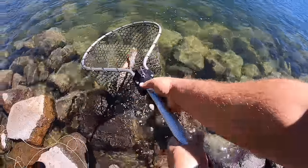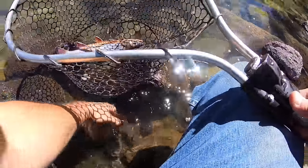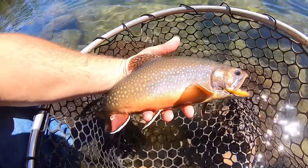Holy cow. That is beautiful. Dude, that is what I'm here for. Oh my goodness. Just a football-shaped brookie. My goodness. Starting to get those spawning colors.